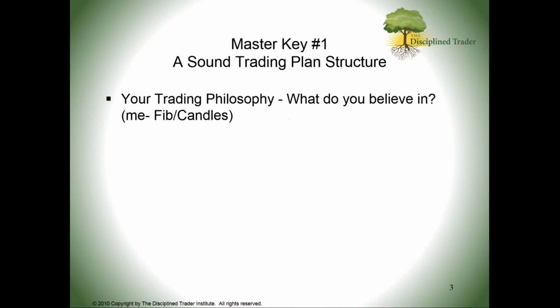Okay, so Master Key 1, a sound trading plan structure. I've written several books on this. One of them I think is still available on Amazon. You'll see maybe several books there, but one on constructing and designing a trading plan. A trading plan has to reflect your own philosophy.